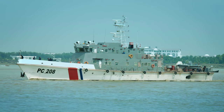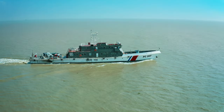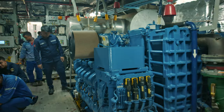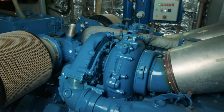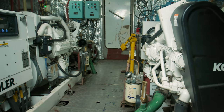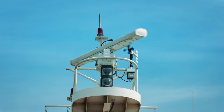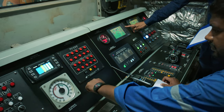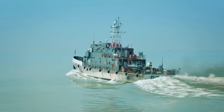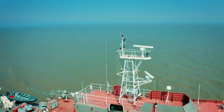These ships have been made under the classification of China Classification Society, CCS standard. The inside of these ships is accommodated with two M2 engines made in Germany, with two Kohler generators made in the USA, and with navigation and communication equipment from Europe. These ships are capable of operating in any critical conditions and have an expected longevity of almost 25 years.